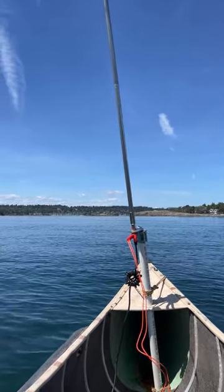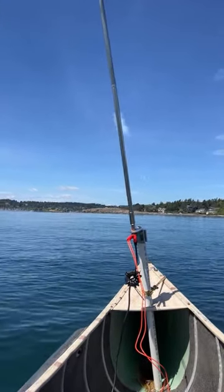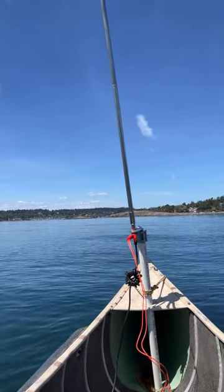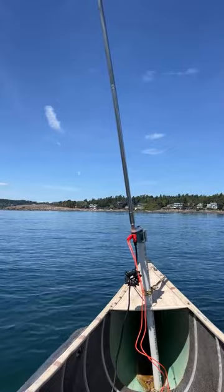So you can see the current, you see the land, we're getting sucked. G'day John in North Carolina, how you doing buddy? Just got to get over towards the shore here. It actually might be easier if I go slightly downstream and then cut back. I'm right out in the middle here.